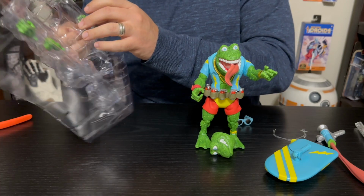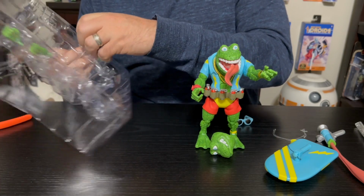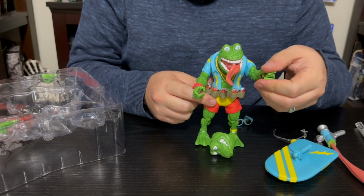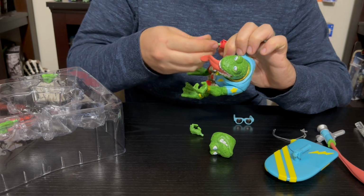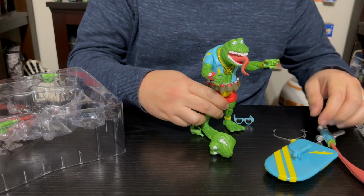Let's give it a little test here. We'll do a hand test. I think the hands he comes with are slightly bigger and give you slightly more range to hold things. But the other hands are a little narrower. I want to call them weapon holding hands. And that came off really easy. And just a little twist, that came in pretty easy.